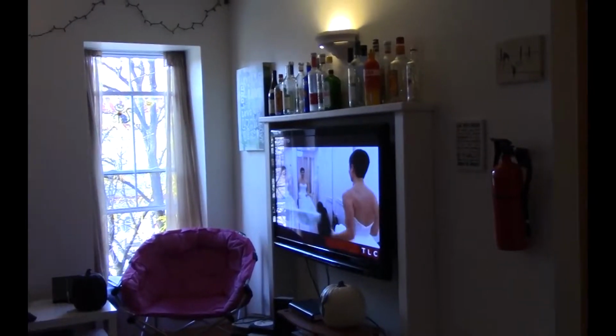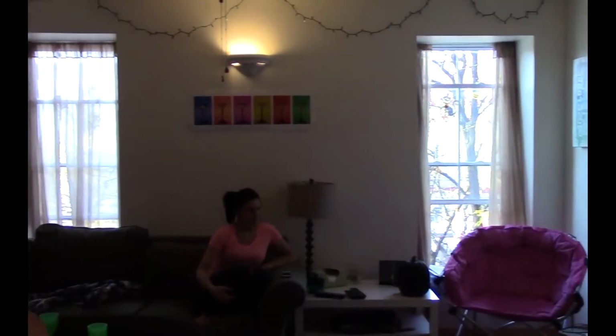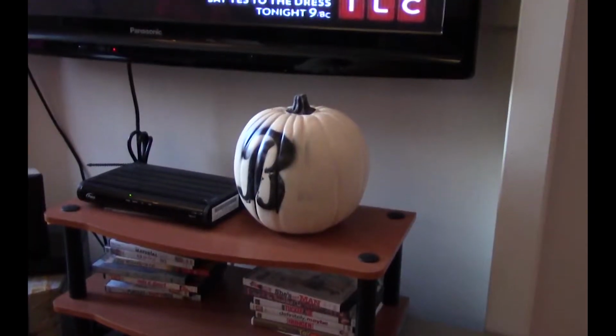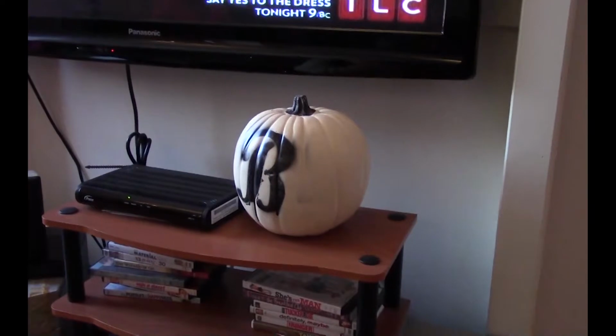All right, so in my living room over here, we have our couch, a nice comfy chair. We decked it out with some lights. We put plenty of pictures of all our good times here. We're all juniors, so we've had plenty of experience here at college. We added some pumpkin decorations to be a little more Halloween, bring a little spirit to the apartment.